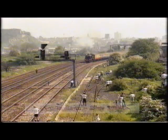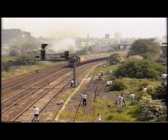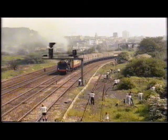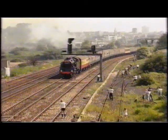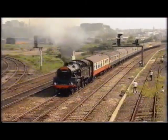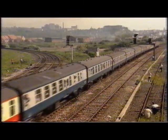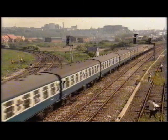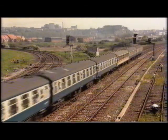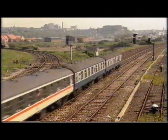Two consecutively numbered engines have been preserved and have both worked on the main lines. Number 80080 has seen service from the north to the south. One of them is widely travelled of the main line approved engines. This engine is based at Butterley in the East Midlands, just north of Derby, and has done a considerable amount of work in its local area.